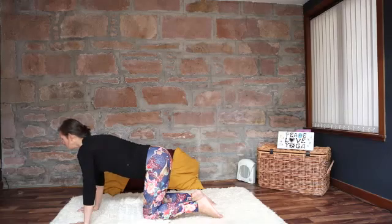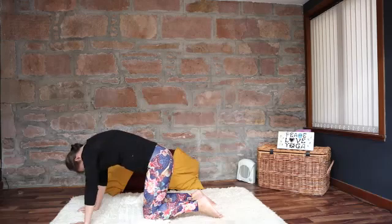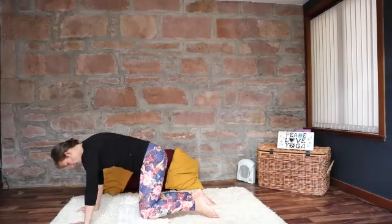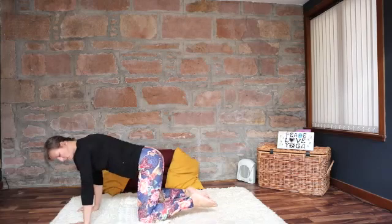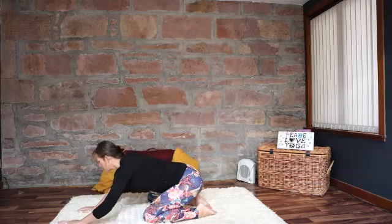And the last one on your exhalation. And coming back to the center. Coming into child's pose, so you can widen the distance between your knees. Let the big toes touch. Send the tailbone back towards your heels.